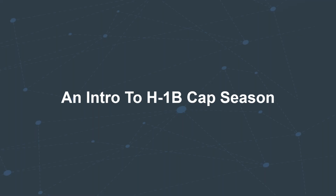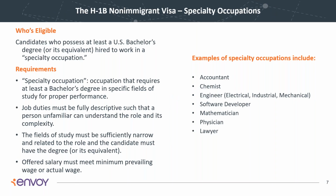Okay, so let's hop into things, starting with this intro to H-1B CAP season, this essential information, starting with the eligibility and requirements for the H-1B. Sara, I know that H-1B comes with, you need a specialty occupation, right, and there's some other requirements, so can you provide a brief overview of what some of these main eligibility requirements are?